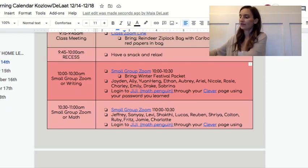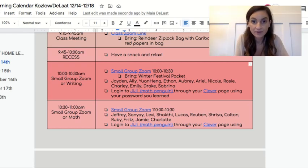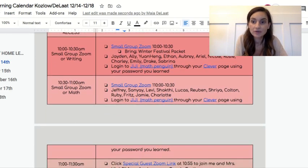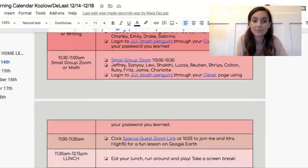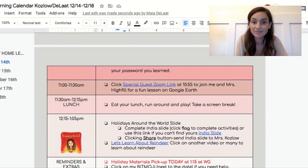And then right after our small groups, we are going to be meeting Mrs. Highfield, a guest speaker, and she's going to be doing a lesson with us all about how to use Google Earth. We've looked at it a little bit when we've done our holiday around the world slides. She's going to show us some really cool things that we can do with Google Earth. And today we're going to meet her at 11 o'clock. So maybe start logging on a little before, at like 10:55. So really excited to have Mrs. Highfield join us from 11 to 11:30. But again, start logging on, just remind yourself so that we're not late so she can begin right away.